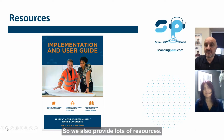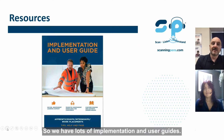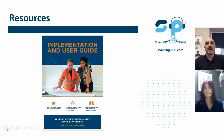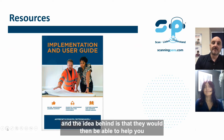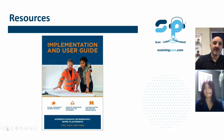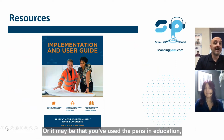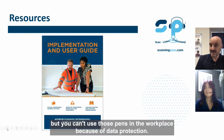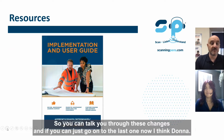So we also provide lots of resources. We don't just supply the pens, we also want to make sure that they're implemented properly. So we have lots of implementation and user guides. So basically, if, for instance, you're in a police force going through your initial training, we will have trained the trainers. And the idea being is that they will then be able to help you use the pen, and they would have these implementation guides that we produce specifically to help them to train you on how to use the pen if you've never used it before. Or it may be that you've used the pens in education, but you can't use those pens in the workplace because of data protection. And obviously, therefore, you're using a slightly different pen than what you may be used to, so they can talk you through those changes.